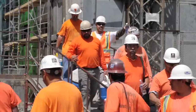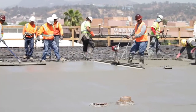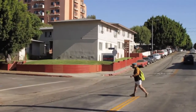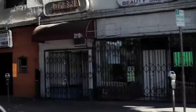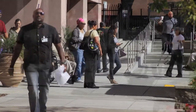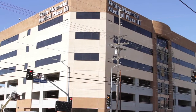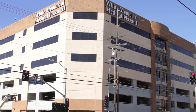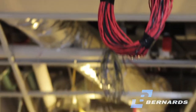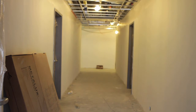Many of the specific needs and requests of the client on this project were budgetary. We're in East LA. We're working in a very low-income neighborhood. The client has a conscious thought process at all times to provide value-based health care to the community. This truly is a functional building. It is aesthetically pleasing. However, we're not putting gold inlay in the ceiling. We're not putting terrazzo on the floor.